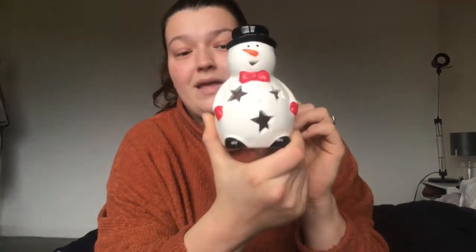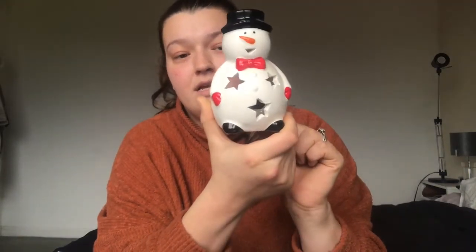I actually have been using these, so I will try and insert a video of what it looks like at night time when the candle's in. And then I picked up this cute little snowman. Again, I've been using him by the fireplace and he looks really sweet and I think he's just really lovely. They're a pound. And finally, from Poundland, I picked up some candy canes just to chuck on the tree.